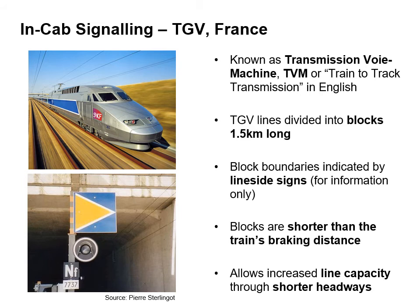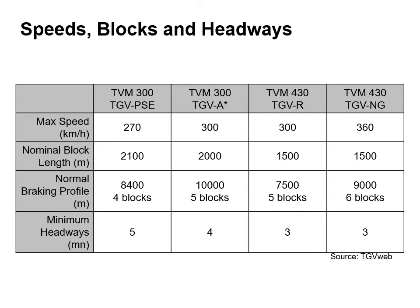Known as a transmission voie machine, or TVM, or train-to-track transmission in English, the TGV lines are divided into blocks 1.5 kilometres long. Block boundaries are indicated by lineside signs for information only. The blocks are shorter than the train's braking distance. This allows increased line capacity through shorter headways. This table summarises the maximum speeds, the blocks and the headways for a range of TVM equipped TGV trains.